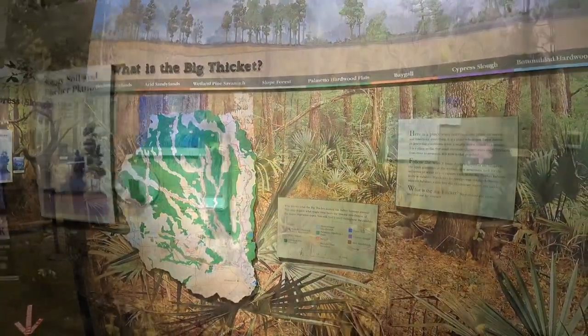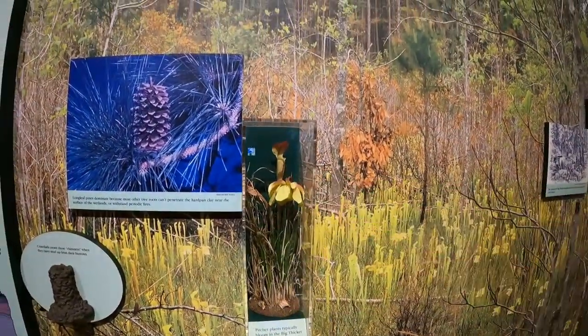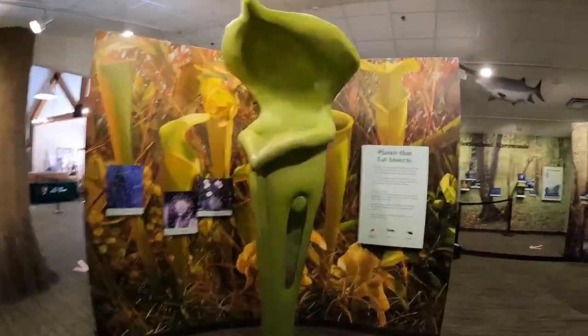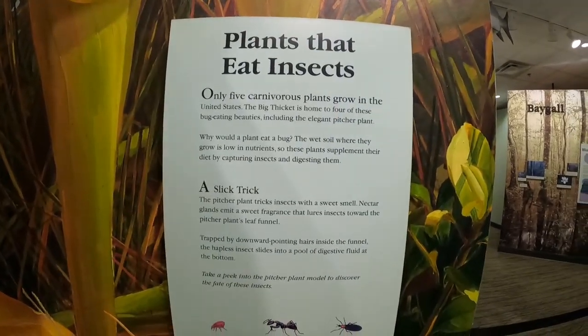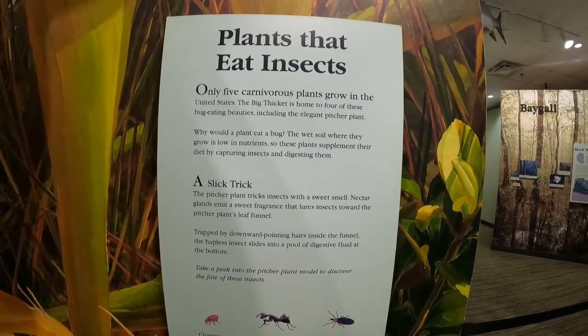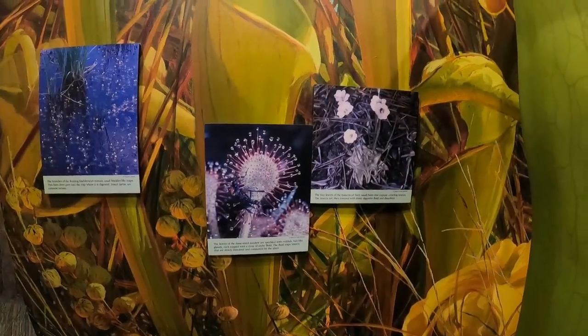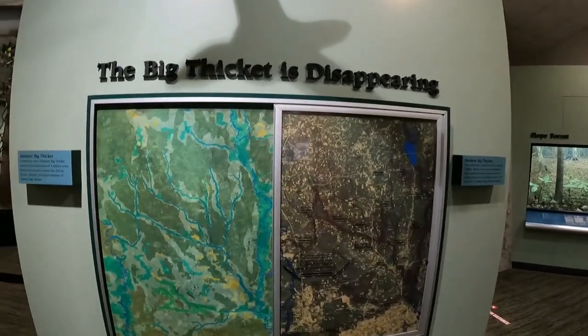Here we are at the Big Thicket Nature Preserve. What is the Big Thicket? Pitcher plants. I grew some of those. They eat bugs. There's a giant one right there. The Big Thicket is disappearing.